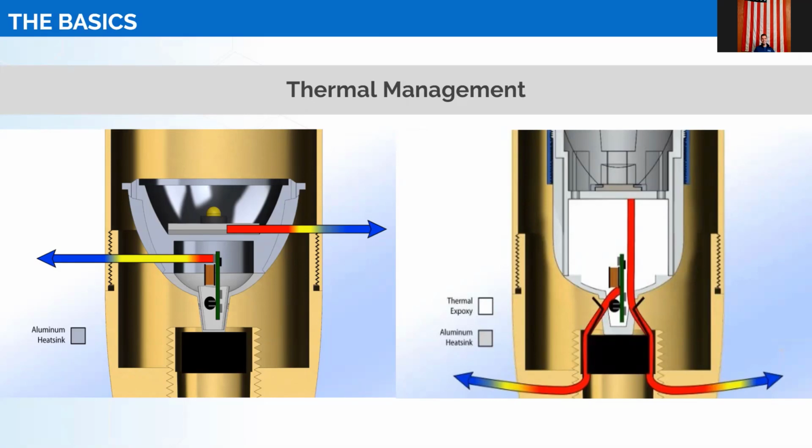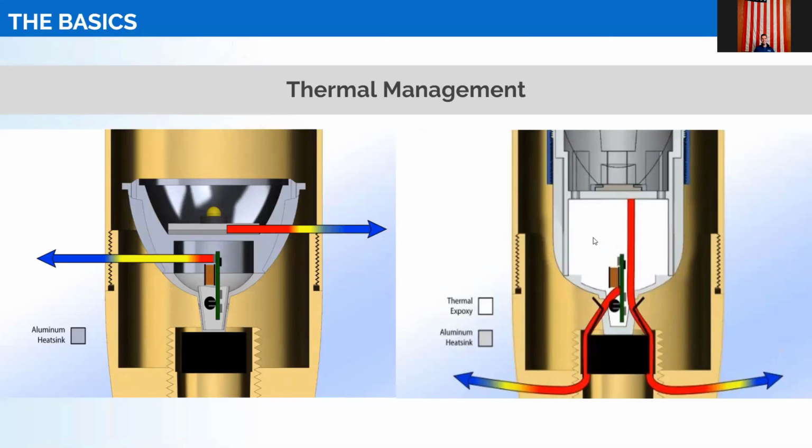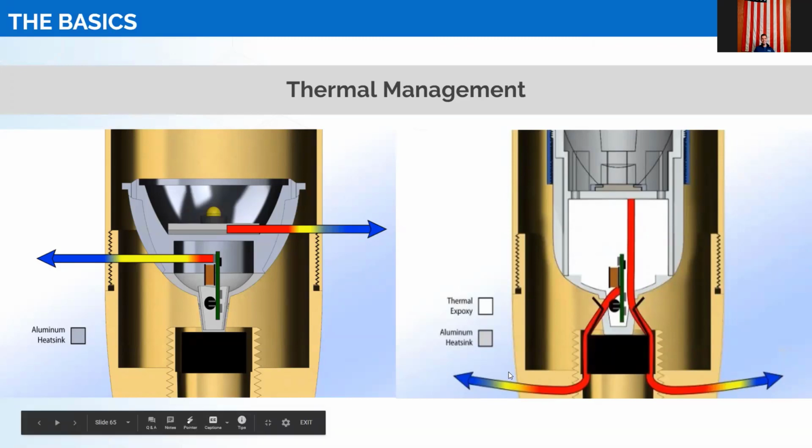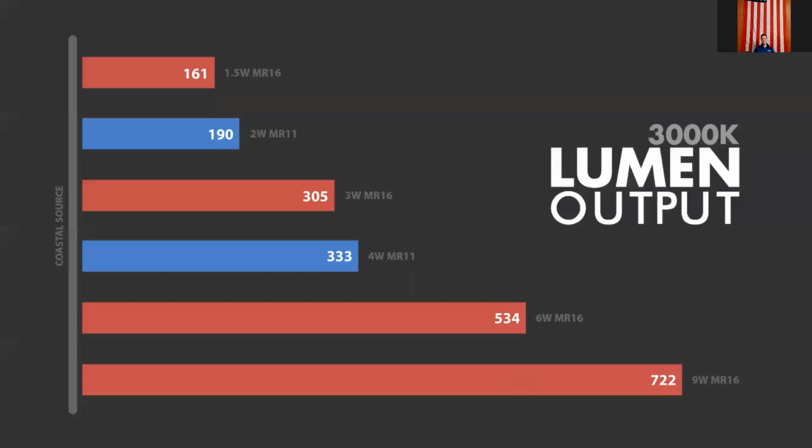The housing is a cold forged aluminum. That's this piece right in here. Thermal epoxy is this white area that helps pull the heat away from the chip right here, and it brings the heat through the stainless steel harpoon clamps here, and out into the fixture. So we actually use the fixture as a heat sink, allowing the LED to reach its full potential.